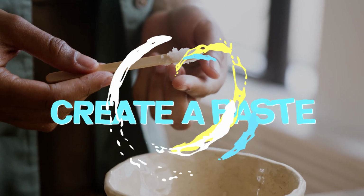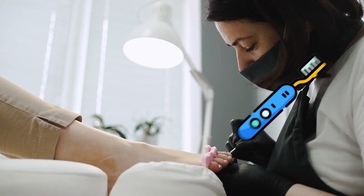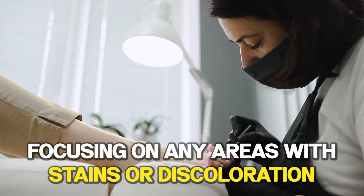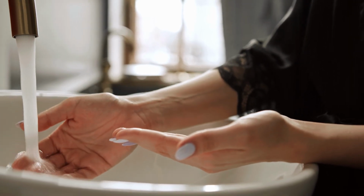Create a paste. Mix 1 tablespoon of baking soda with enough water to create a paste. Apply the paste to your nails. Use a toothbrush or a nail brush to apply the paste to your nails, focusing on any areas with stains or discoloration. Let it sit. Allow the paste to sit on your nails for 5 to 10 minutes. Rinse the paste off with warm water and dry your nails.